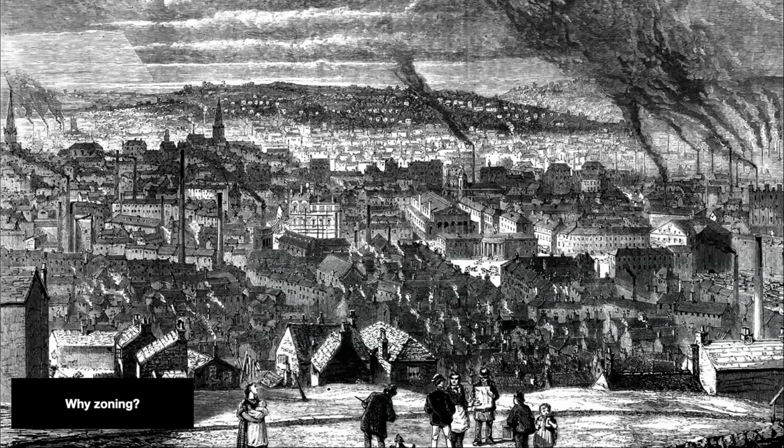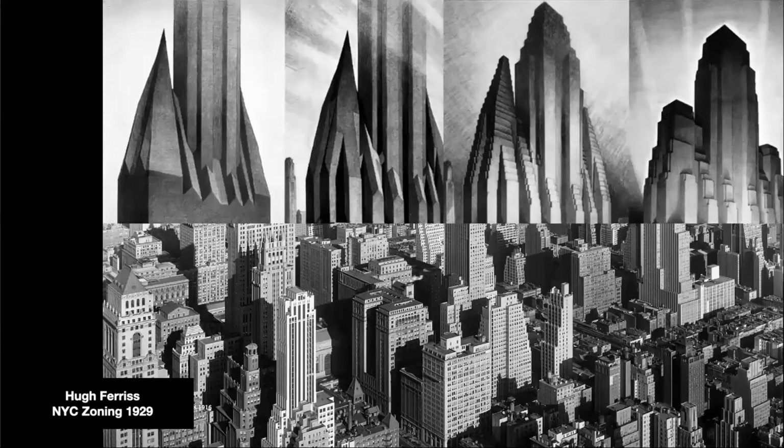But then with the transition to the second decade of the 20th century, they started also creating form-based zoning. So what you're seeing here, on the top, are Hugh Ferriss's famous drawings of the 1916 zoning book from New York. And on the bottom part, you see New York, and it's quite clear that what he was drawing was the language of the law in 3D, but on the bottom, it's a complete and direct representation of the law in the actual buildings.